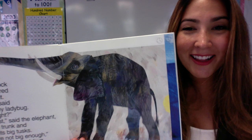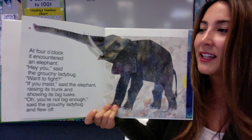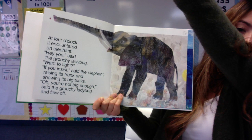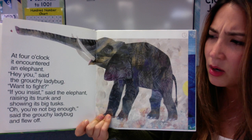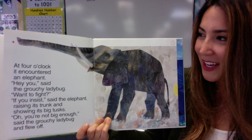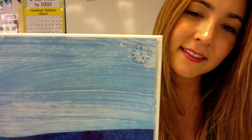At 4 o'clock, it encountered an elephant. Ready? Everyone make an elephant noise. And it said, hey, you wanna fight? If you insist, said the elephant, raising its trunk and showing its big tusks. Oh, well, you're not big enough, said the grouchy ladybug, and flew off. Look how tiny that ladybug is in comparison to that big, strong elephant with sharp tusks. So then, after 4 o'clock, it becomes 5 o'clock.